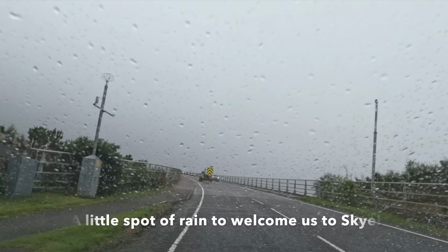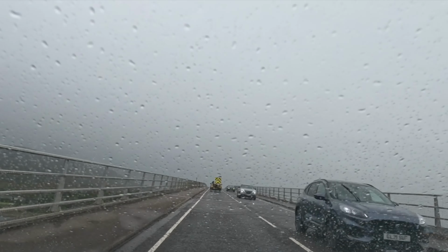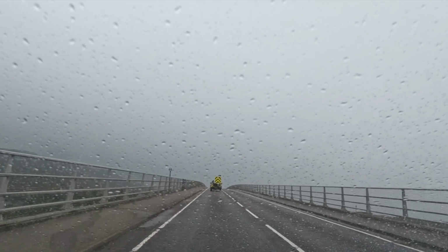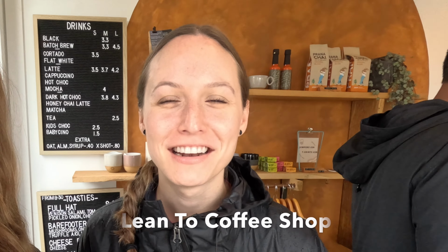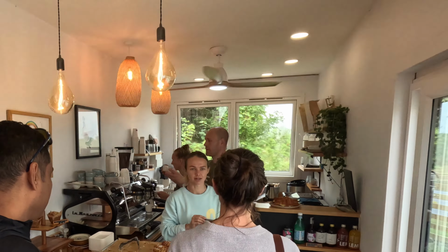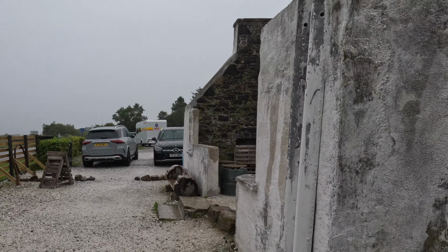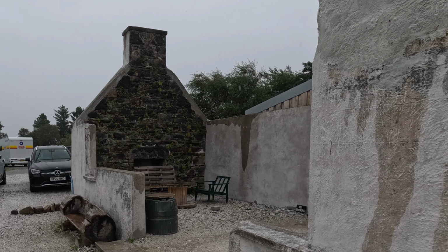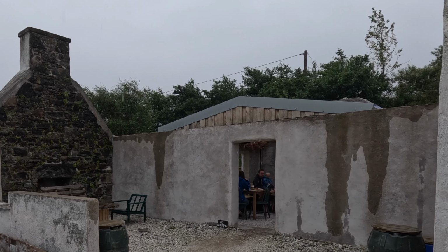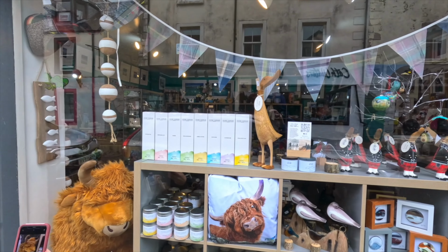Here we are, we're going over the ridge on the Isle of Skye. What's really neat about this place is you can come out and have your coffee in this shell of an old building. Arrived in the little quaint town of Portree on the Isle of Skye.